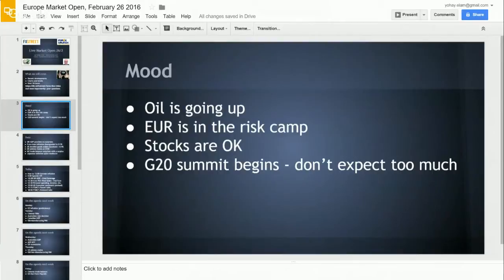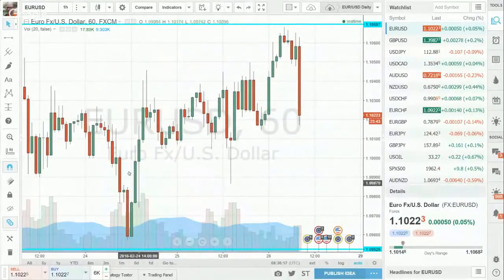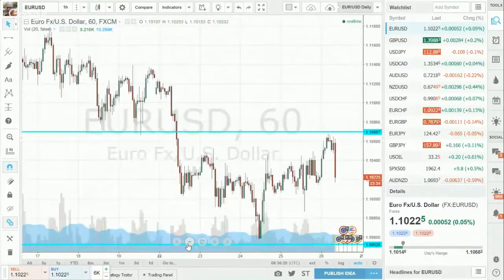Oil is generally on the upside. Stocks are doing okay. G20 summit begins. Don't expect too much. I mean, expect a lot of noise, but no action. For me, the big shift is that the euro joined the risk camp. So it's moving more with commodity currencies, less with the yen, okay? Again, these correlations don't last forever. Everything changes all the time, but this is the current situation.